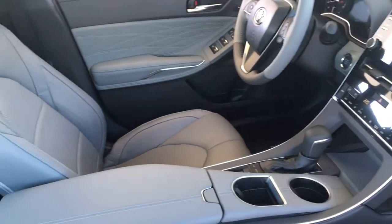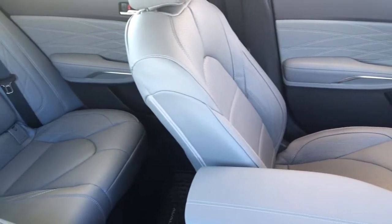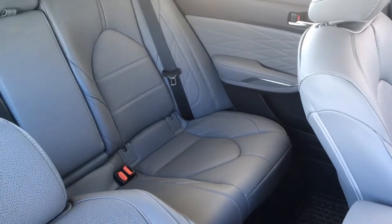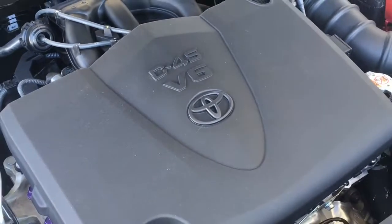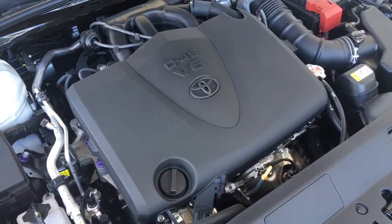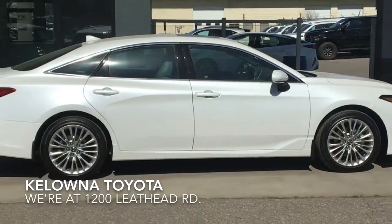The interior is beautifully designed and includes contoured bucket seats with embossed stitching, and in the back there's a drop-down center console and plenty of legroom for your passengers. There's no shortage of performance with a 301 horsepower 3.5-liter V6 mated to an 8-speed automatic transmission. The all-new 2019 Toyota Avalon Limited drives as good as it looks.